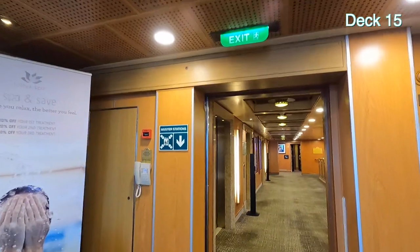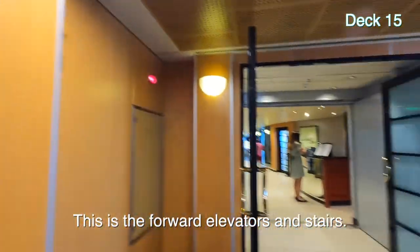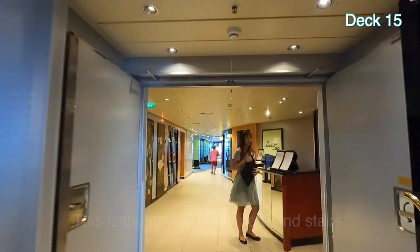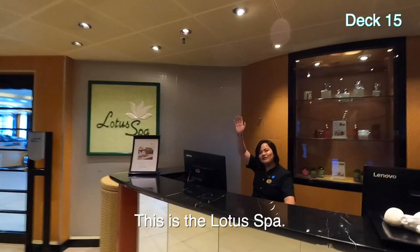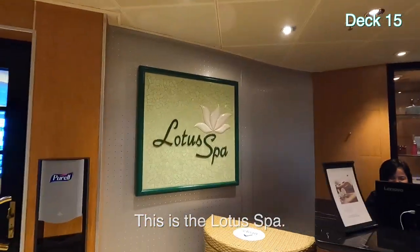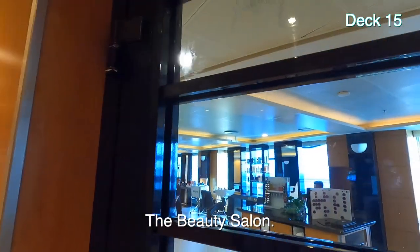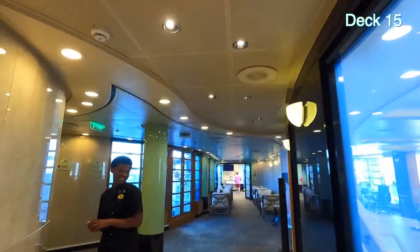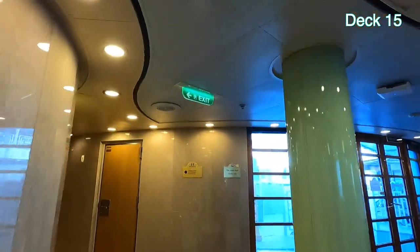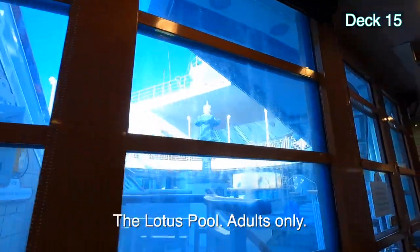The forward elevators and stairs. Hi. So here it is. Hi. Hello. Howdy. So there's the Lotus Spa, and this is like the beauty salon. And a lot of these people spoke to us yesterday, gave a presentation. Hi. And this is the Lotus Pool out here, and it's adults only.